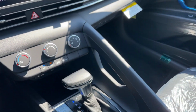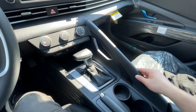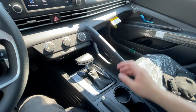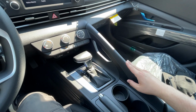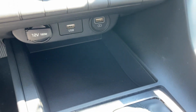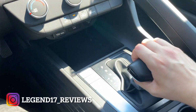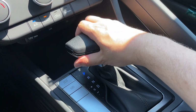And this handle right here, a lot of people don't like this handle, and honestly I don't either. It feels cheap, and I don't think there is a need for one. This is not a 500 horsepower car for Hyundai to put this handle right here on this middle console. And there are going to be 2 USBs, a 12 volt, and a very good amount of storage space right there.